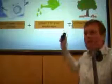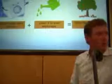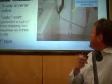So this is a quick focus on a laundry to landscape system. We're taking the water from the washing machine, diverting it outside, and growing food or shelter or just a beautiful backyard with it. Quick schematic of how it's done. I'll move fairly quickly because I know we're short on time.